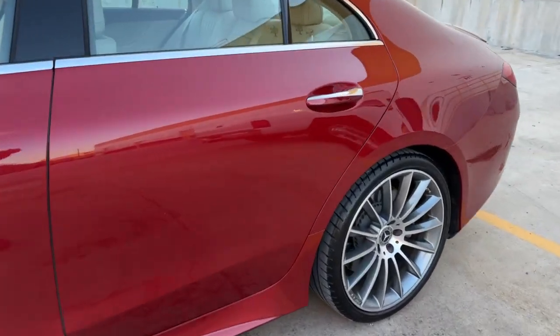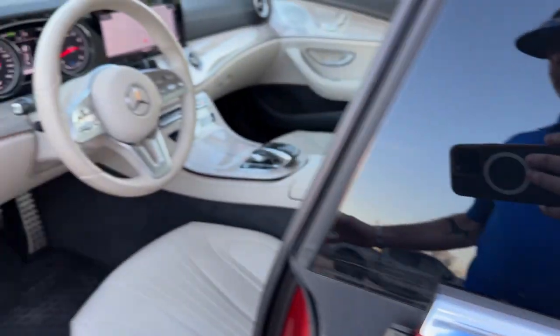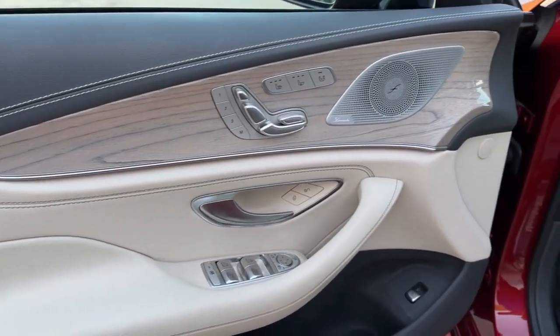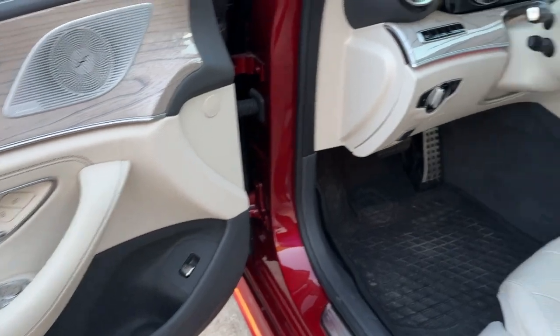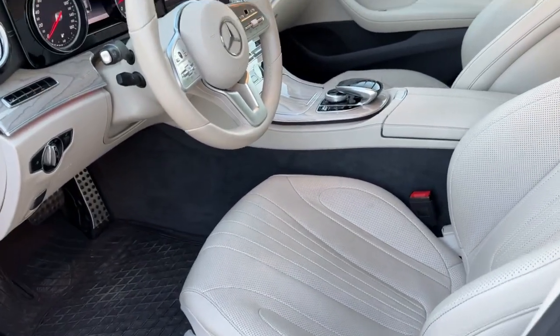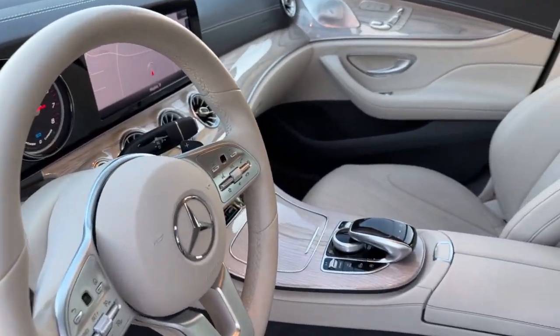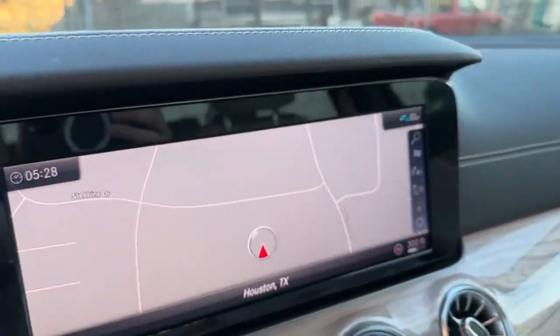Interior, you've got the beige interior. Really love it with this wood trim. Got the Burmester sound system there. Heated, cooled seats. Got all-weather floor mats in here. Really nice wood trim.